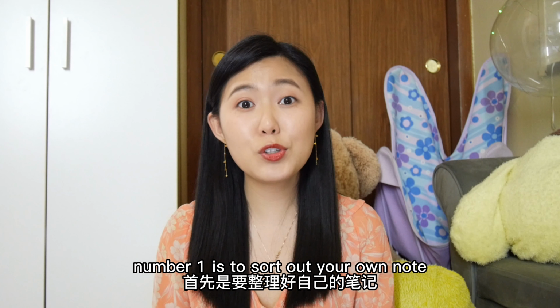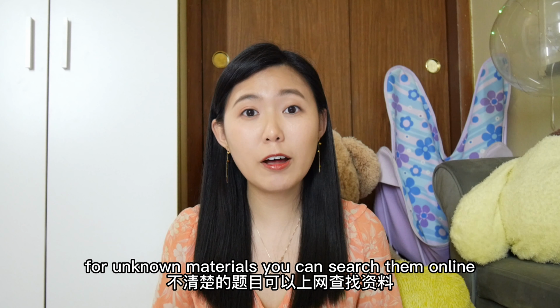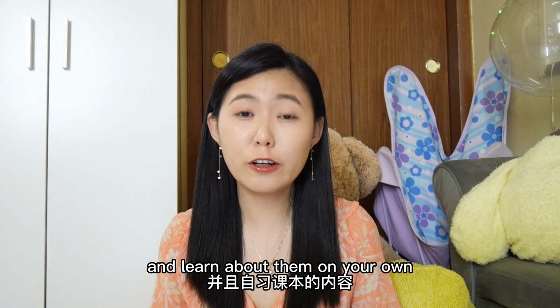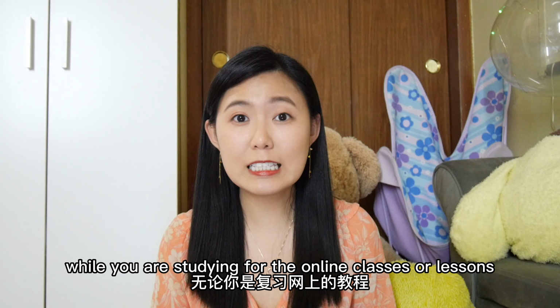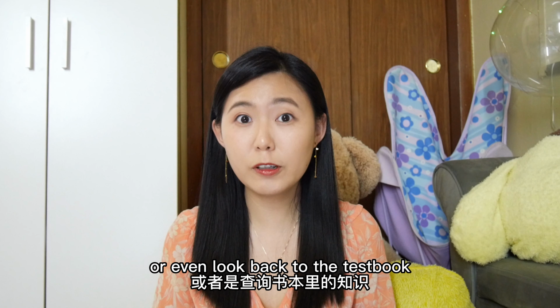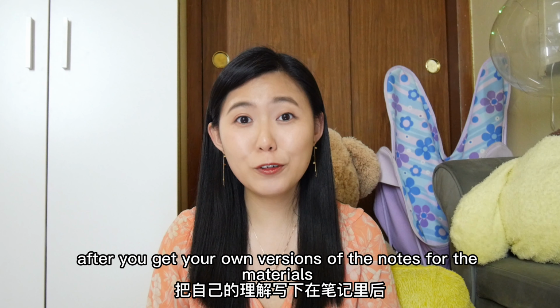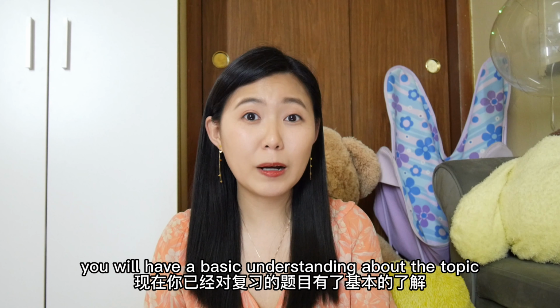Number 1 is to sort out your own notes. For unknown materials, you can search them online or you can look back at the specific chapters in the textbook and learn about them on your own. While you're studying the online classes or lessons, or even looking back at the textbook, you can make your own versions of notes. After you get your own versions of the notes for the materials, you will have a basic understanding of the topic.